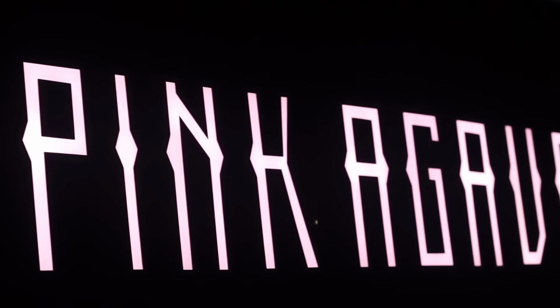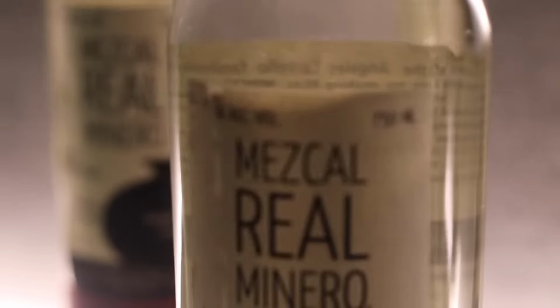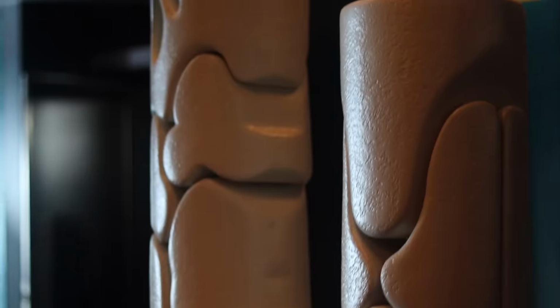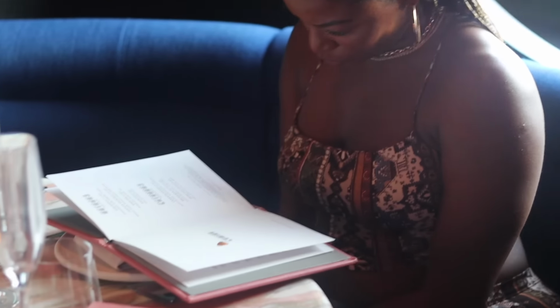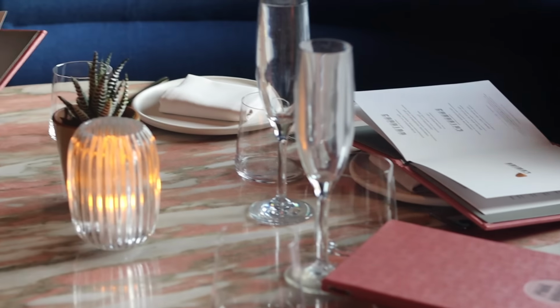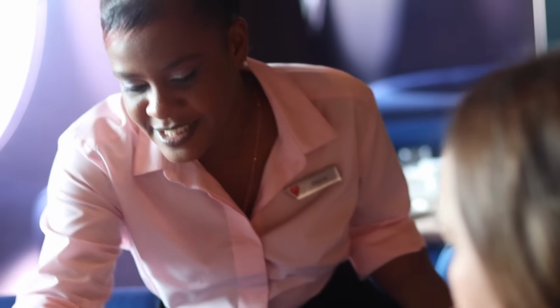We pick up where we left off at Pink Agave. This is Virgin's upscale Mexican restaurant. The vibes are immaculate, the food is delicious, and the drinks are adventurous. So, best friends, why don't you pull up a chair and join me and the girls tonight at dinner? Tonight's shenanigans begin with us trying a drink that is filled with crickets.